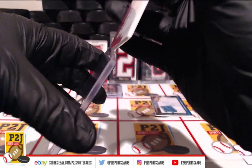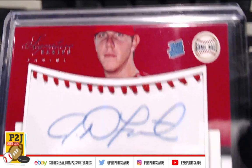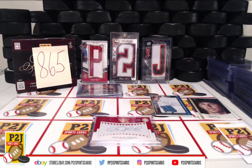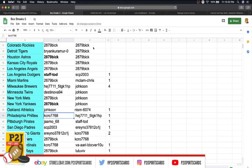First up, we have the rated rookie game ball. Justin De Fratus for the Philadelphia Phillies. Philadelphia Phillies going to Kelly. Congrats, Kelly.